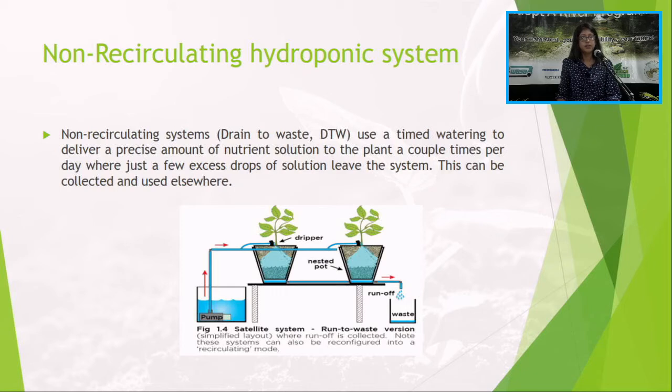So this schematic also gives an overview of the non-recirculating system. It also consists of a reservoir with the nutrient solution. There's a pump which delivers the solution to each plant via drip lines, and the pump is connected to a timer. The timer is not shown in this schematic, but you can set the timer to come on twice a day or 3 times a day based on the type of plant you're growing and how much water is needed.